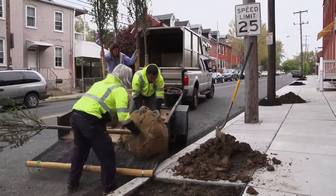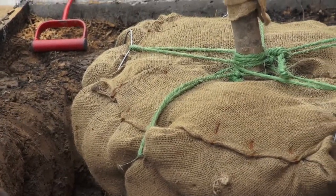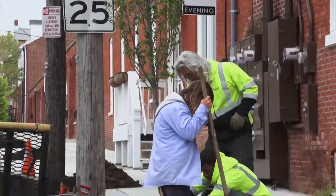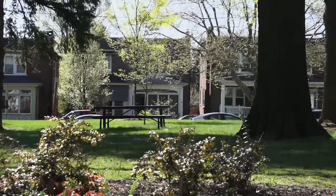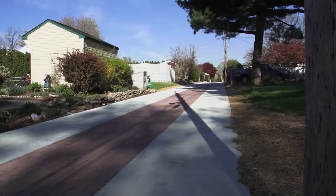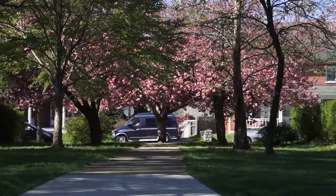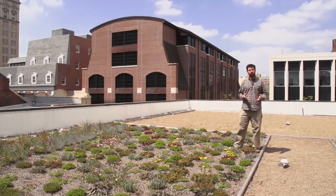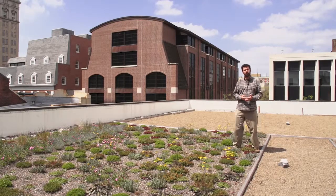There has been research that shows that there are multiple benefits related to increase in property values, increase in rental rates, and increase in retail sales in communities that are lined with trees, in homes that are near parks and greenways. There's also a huge social impact that comes along with providing well-maintained, beautiful green spaces for everyone in the community. Everything is lifted when you look at a strategy like green infrastructure and you apply it through an entire community.